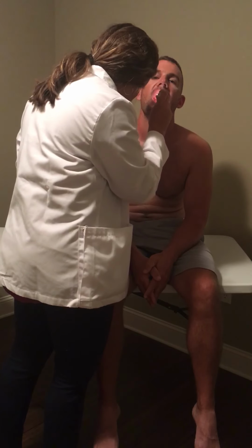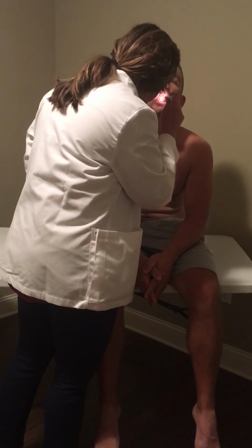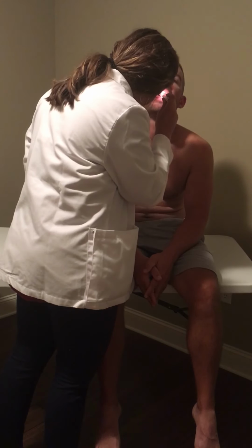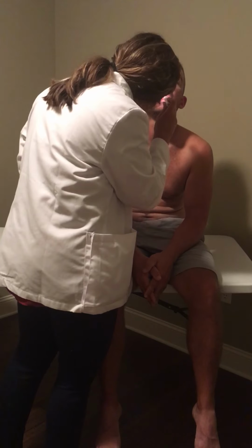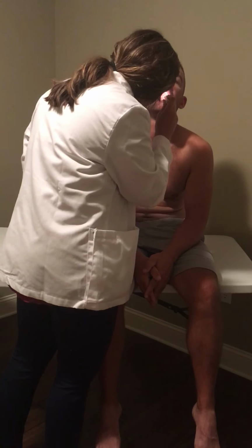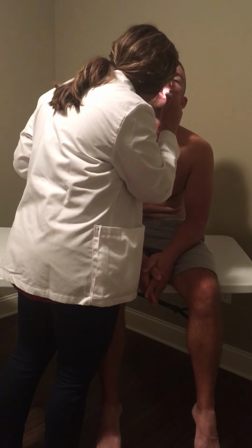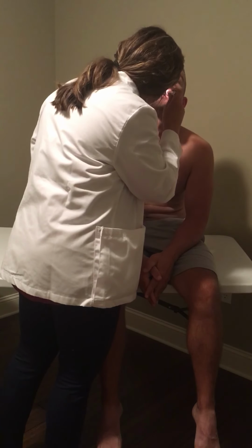Buccal mucosa is pink and moist. Gums are pink and moist. Tongue is pink and moist. No nodules, no laceration. Hard palate is intact. No nodules, pink and moist. Soft palate is intact. No nodules, pink and moist. If I could just see your tonsils, they're intact and they're present. They're pink, they're moist, no redness, no swelling, no exudate.